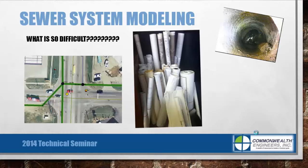So now moving into sewer systems. What's so difficult is the caption that I have. We've gone through the basics of building a model, but a sewer model gets much more complicated than a water model. And the big reason is rain.